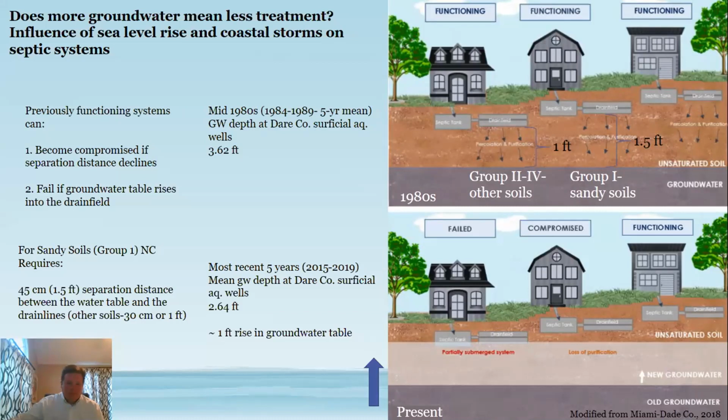Okay, so the recent work down in Miami, where they really saw a pretty broad impact related to sea level rise, they started to kind of lump their systems into functioning systems and those systems that may be considered compromised if the water table rises up into the area that they'd like to have for their separation distance, or if the water table rises enough that it's actually drowning out the drain field. And so based on our separation distances for sandy soils like we would have out there in North Carolina of 1.5 feet, what the data suggests is basically, if you look broadly at the Dare County data, the groundwater levels have risen about a foot since the 1980s, since they started monitoring. And so some systems that would have been considered functional and having adequate separation distance now may be compromised or even considered failing based on these changes. So next slide, please.